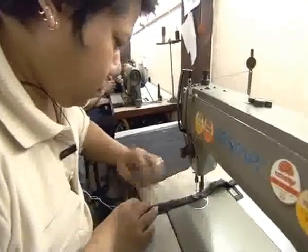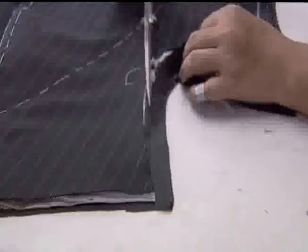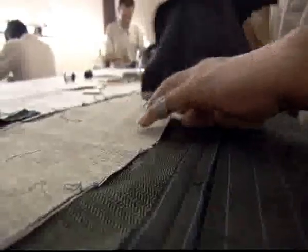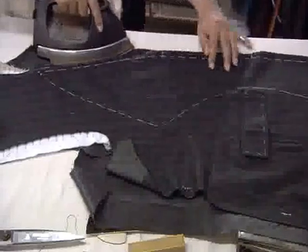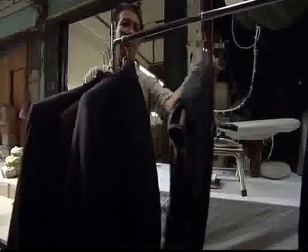Racing against time, the sections are stitched together. The lining is added and pads inserted. 4 meters of fabric, several hundred stitches. A mere 4 hours after Nick walked through the shop door, the basic shape of the jacket and trousers has been stitched together. But all the hems are left loose to allow for adjustments.